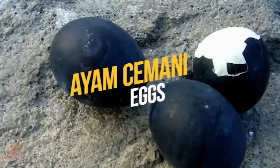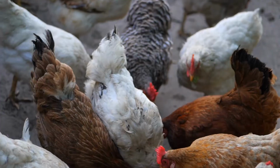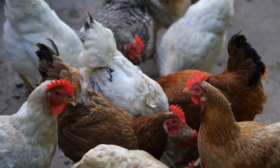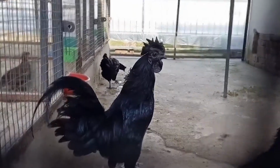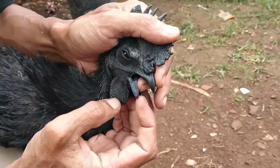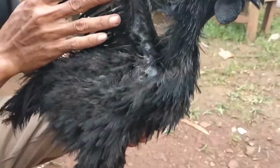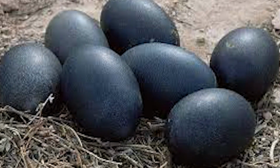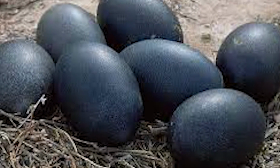Number 3. Ayam Cemani eggs. We are all familiar with those ordinary chickens having red and blue feathers all over their bodies, but have you ever heard of a black chicken? If not yet, then let us introduce you to Ayam Cemani. It's an Indonesian chicken breed which has black skin, black bones, black muscles, and even black eggs. Yeah, you heard right, black eggs.